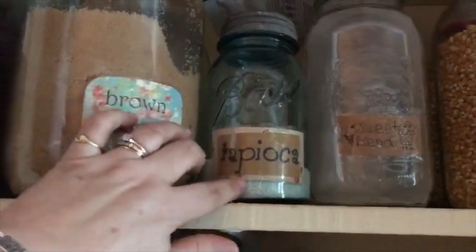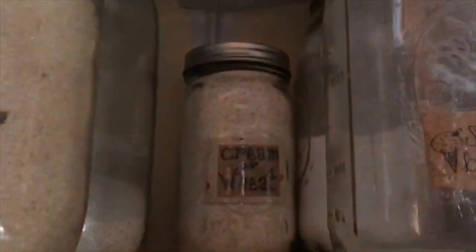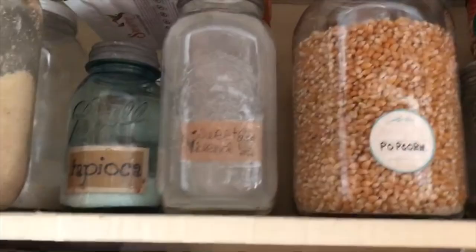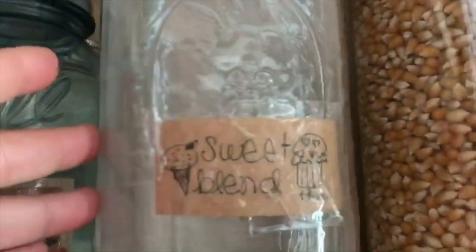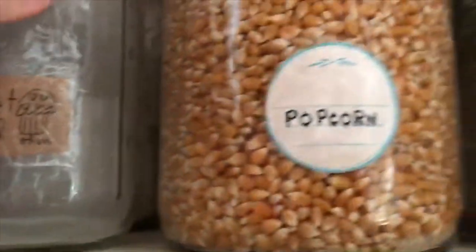I did put the tapioca in an antique jar because I don't have the fear that somebody's gonna, you know, eat a lot of tapioca and get my jar down and break it. There's not a big run on tapioca around here. So I've got my Trim Healthy Mama Sweet Blend that I need more of. I'm out of. Can't seem to get enough of that. And then my popcorn.